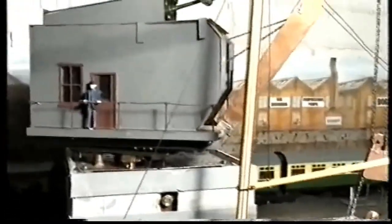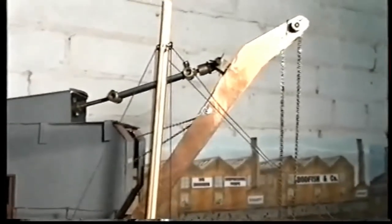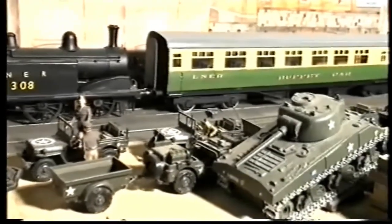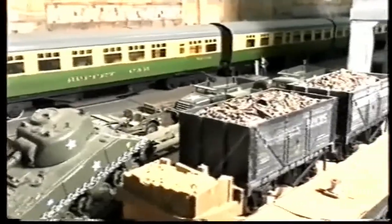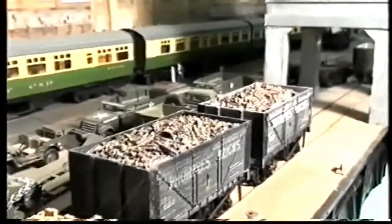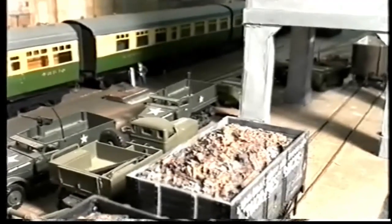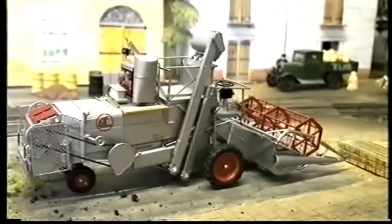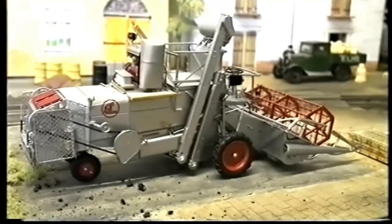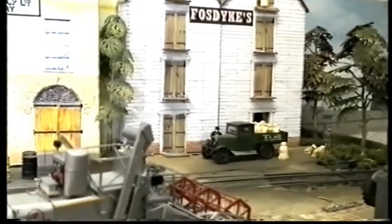That's the rest of the crane. It's a bit on the big side, but leastways it works. Not finished yet. This is all other stuff on the quay side. Brand new combine just shipped in from Germany, because we are in about 1946-47.